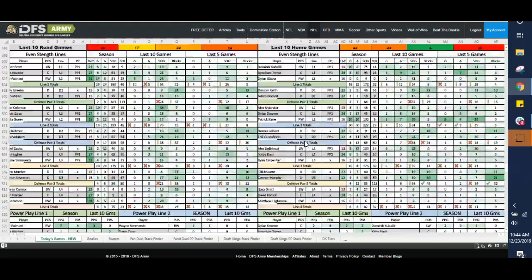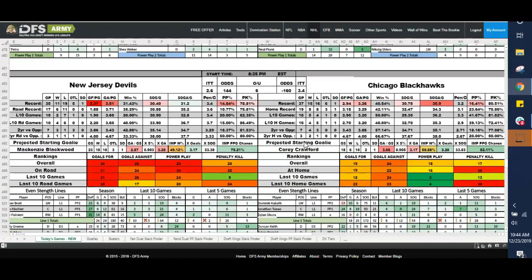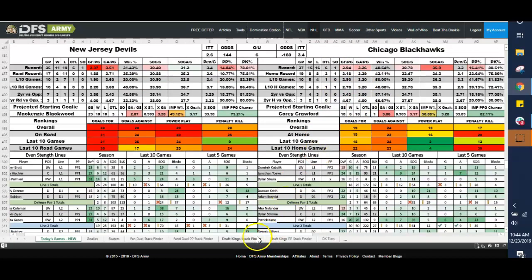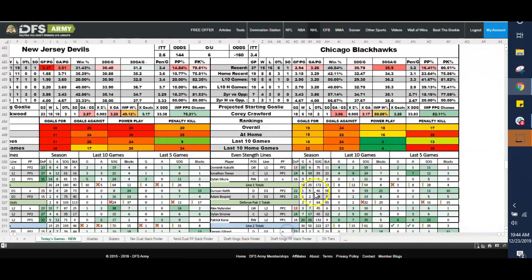Let me find one, whichever the first one is that I find. Okay, Chicago. I want to know on Chicago who's doing the producing. Okay, so I'll scroll over here to give us a little bit more room to watch. And I'll take a look at the top 2 lines. That's typically where all of your best scoring is. So I look at the top 2 lines, and I'm looking for last 5 games, last 10 games, this little bracket here. And I'm looking for, are they really producing?